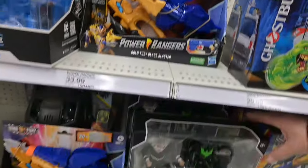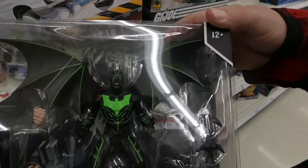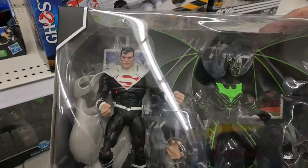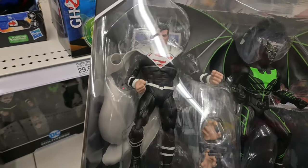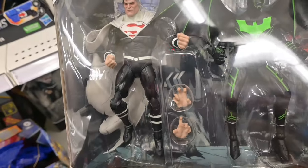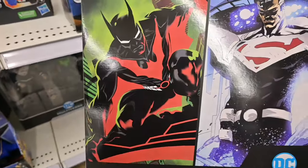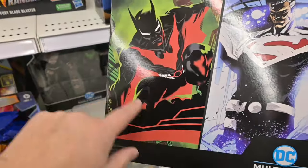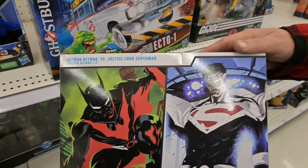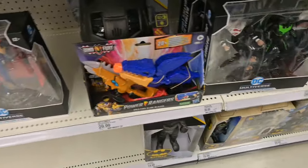Let's see. Oh, this was really cool. The Batman Beyond and Justice Lord Superman. The design on the Batman is phenomenal. I love the thought of actual bat wings instead of just the cape design under the arms. I agree, I think that was amazing. I have the red version that just has the cape under the arms, and to see those bat wings on that suit, it brings out a little bit of terror, I think.